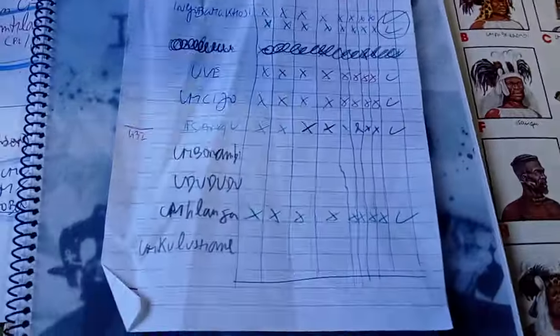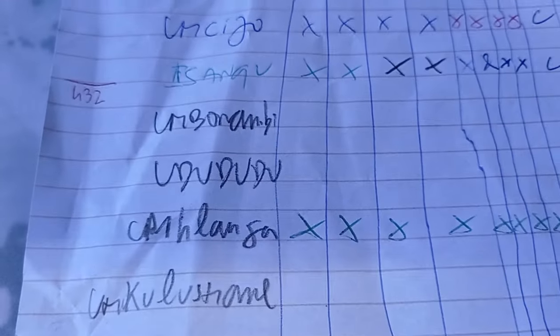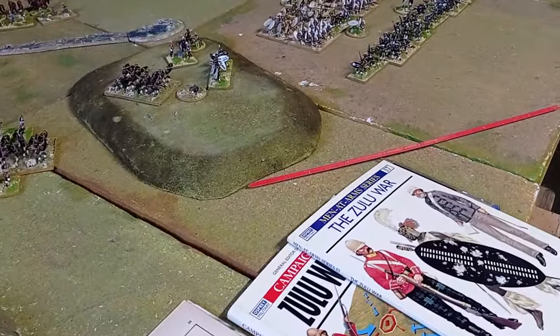What I've been doing is this thing here. So I already have the Nokenke, the Ingobamakhosi, the Uve, the Umcijo. We should say Umcijo, which is very complicated to say in Zulu and in Xhosa language, with those clicks they do in the tongue, which are very funny. Also the Nodwengu, and also the Umlanga. All of these are made, but still three are to be done. The Umbonambi, the Udududu, and the Ukhandempemvu. Hopefully in the future I'll try to have a go at them.